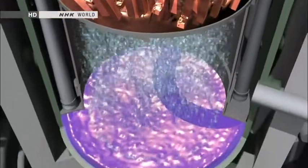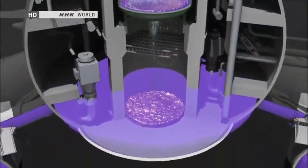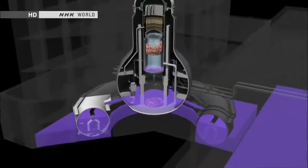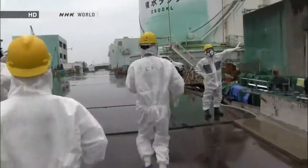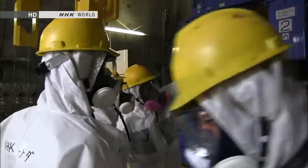Workers are still pumping large quantities of water into the reactor to cool the nuclear fuel that melted down. This water becomes tainted with radioactive materials. It's believed to be leaking out of the reactor, mixing with groundwater in the soil, and then seeping into the ocean. The plant's operator, Tokyo Electric Power Company, or TEPCO, has been unable to keep the toxic water from escaping.